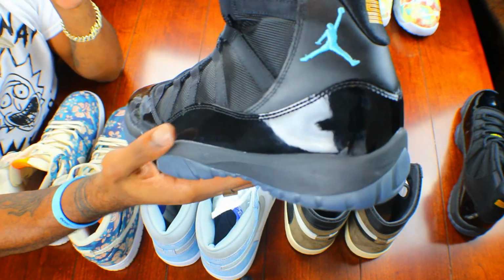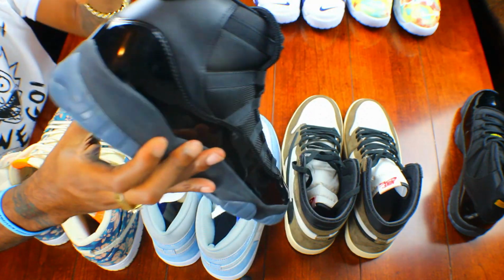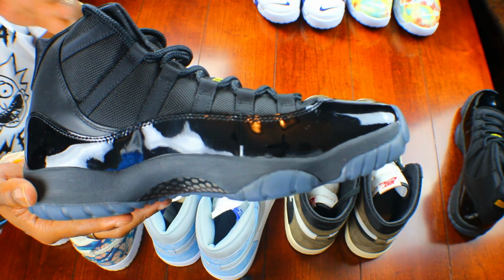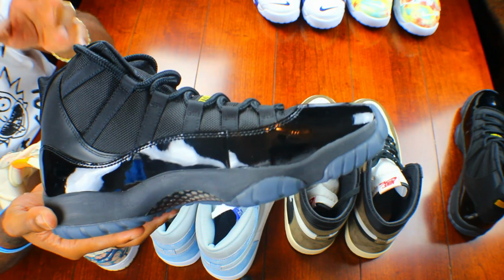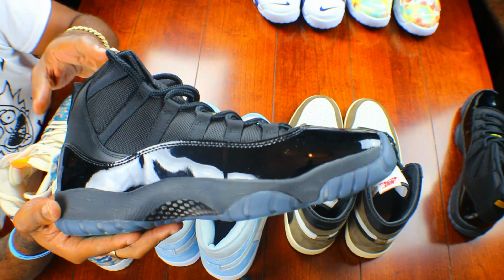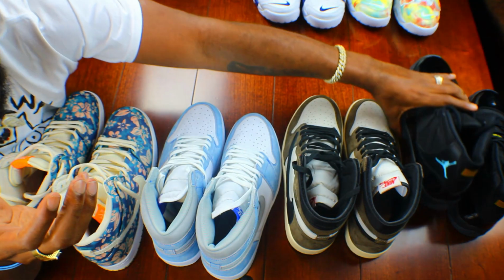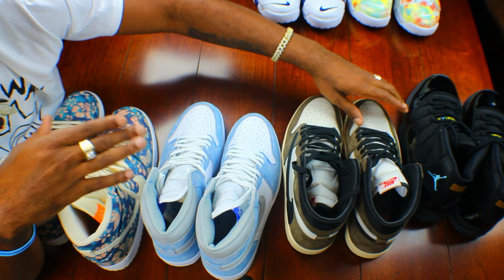I'm gonna have to go look back at my warehouse to see exactly what the name is. But I got some Yeezys from them, and they look pretty dope, whether 350s, 700s, you know what I mean? I think I got some 500s from them too. They look fire. But as far as in hand, these are the only batches I have right now.